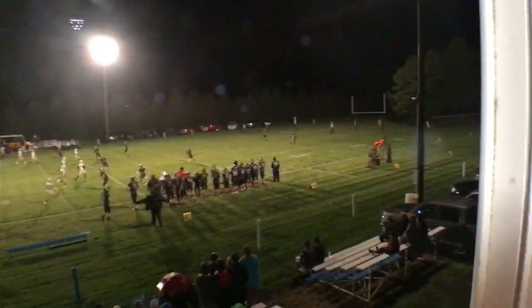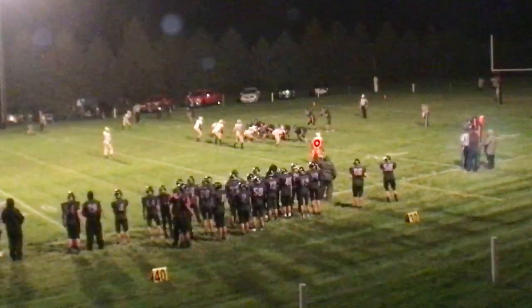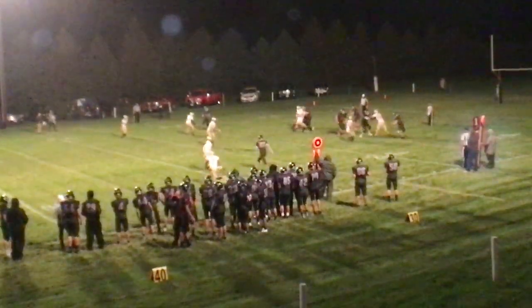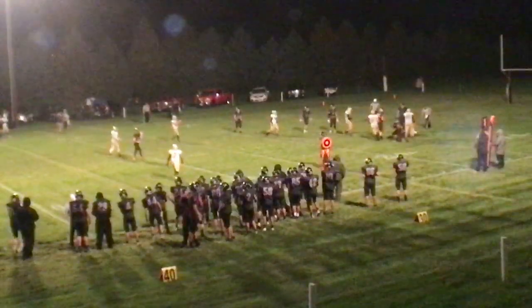And there's a nice kickoff. That'll go deep in the end zone. Murphy out of the shotgun. Looking long, he pulls it down, and he's going to be sacked in the backfield.